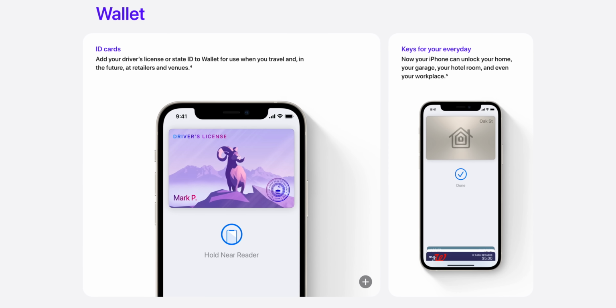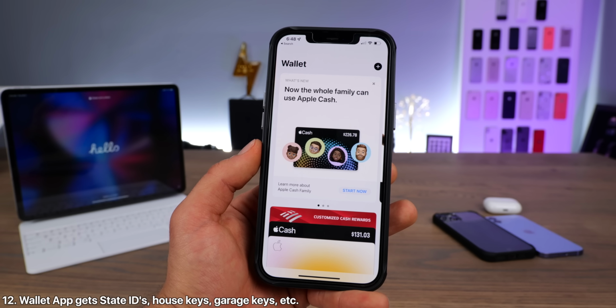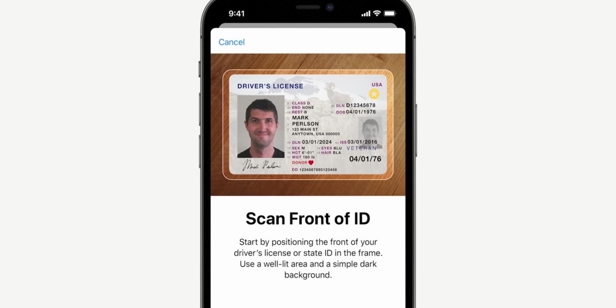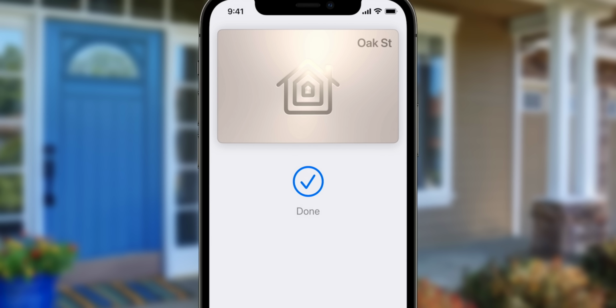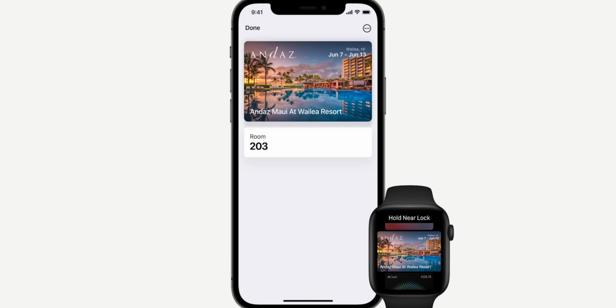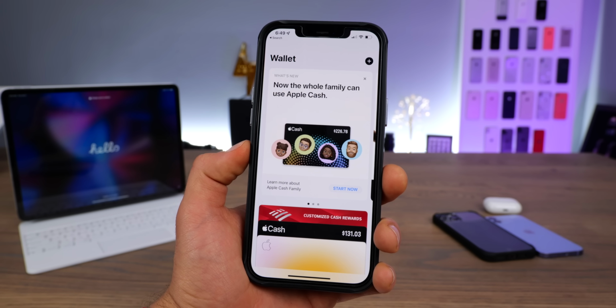And the Wallet app has gotten quite the upgrade. So now certain states will allow you to store your driver license within the Wallet app. Can't quite show you that yet as it's not implemented, but eventually you'll only need one device to leave the house with. Your house keys will be integrated here too, of course, with only supported locks. Hotel keys will all be stored here and be sent here by certain hotels. Your garage keys, everything. I'm really excited for this one.